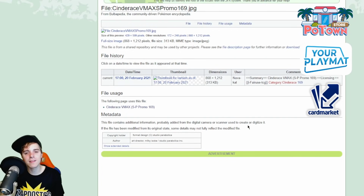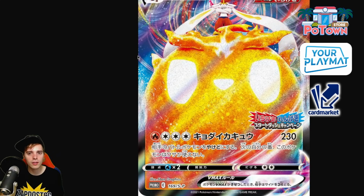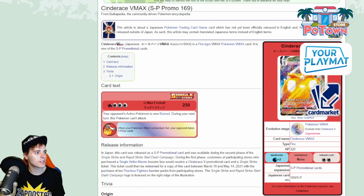It's the Gigantamax, by the way. So, yo, what's going on? We want to see this artwork. Look at that. Ooh, we're looking pretty badass. 230 damage, and it also has, of course, a side effect, and that is your opponent's Active Pokemon is now burned. During your next turn, this Pokemon can't attack.